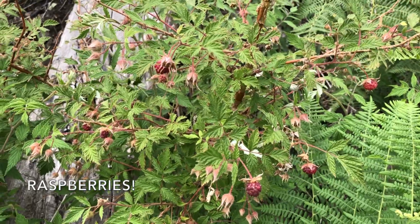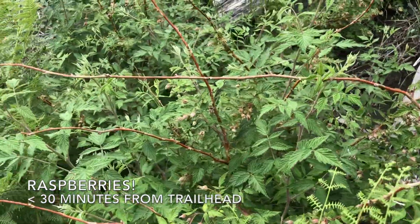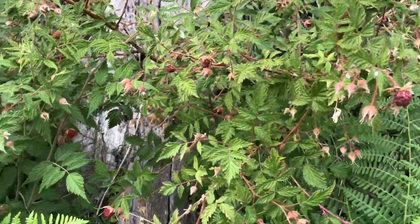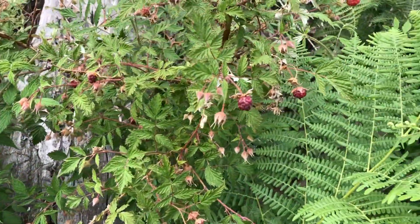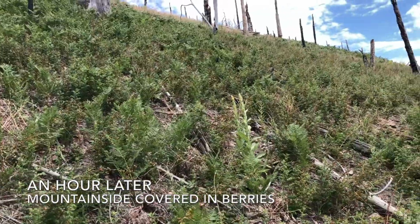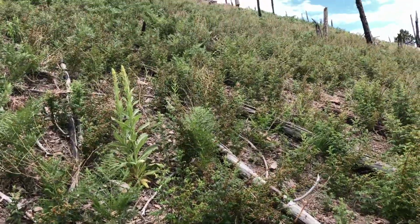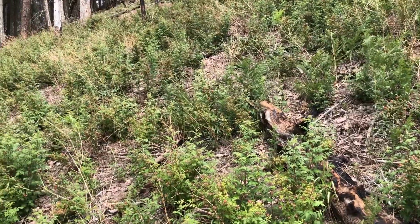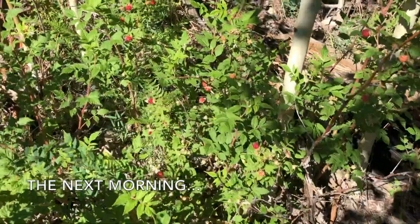Well, look at that. My first patch of raspberries, not very far into the hike. Only a couple in there. That kind of explains the bear scat I saw a little ways back. This entire hillside is covered with raspberry plants. Pretty amazing, kind of intermingled with ferns due to the high precipitation up here. Not a lot of ripe looking berries on there, but maybe I can gather a couple.